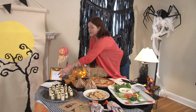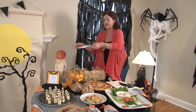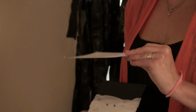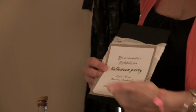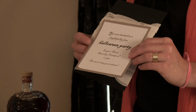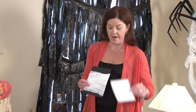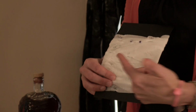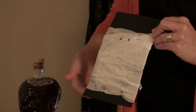There's actually some really simple and cute ideas for invitations right here. This is simply a piece of cardstock with an invite with all the logistics on a piece of just white printer paper, and I've glued that on top of there. And then I've created this other black cardstock and wrapped it with gauze and put some eyes on it to make it like a little mummy. So this is something, especially if you're having a neighborhood party, that you could just hand deliver to all of the families that are invited to your party.